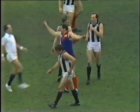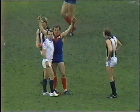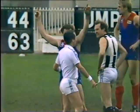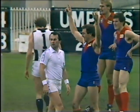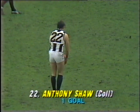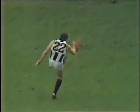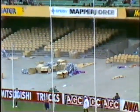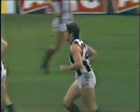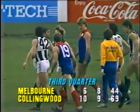Appealing for a 15-metre penalty, Pete. Perhaps a little bit optimistically. Tony Shaw directly in front of goal has kicked one so far for Collingwood, and a chance to bring up his first this quarter. And Shane Zanto having a few words to say. Made no mistake about that one. Tony Shaw, his second goal. A reply by the Magpies. Third quarter scores 10-9-69 to 6-8-44.